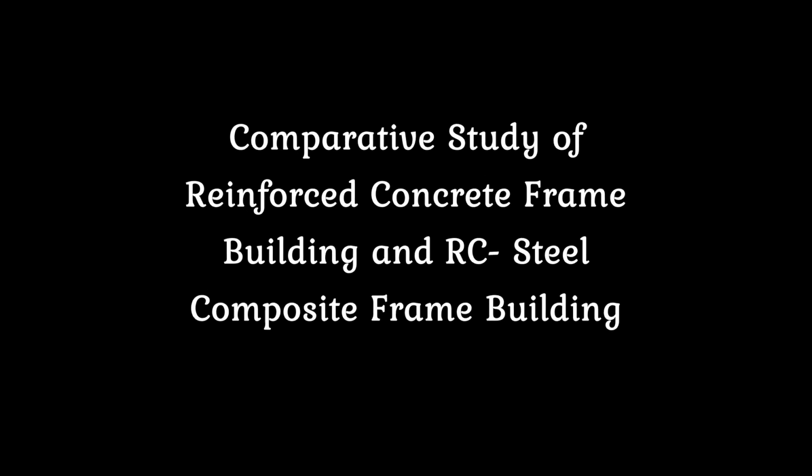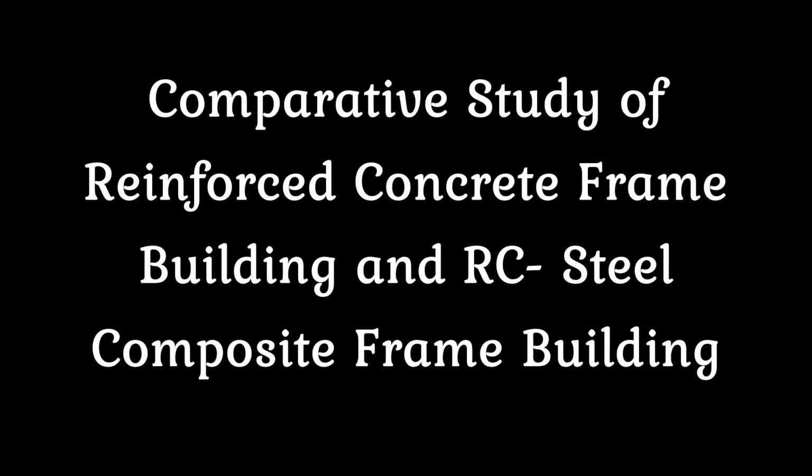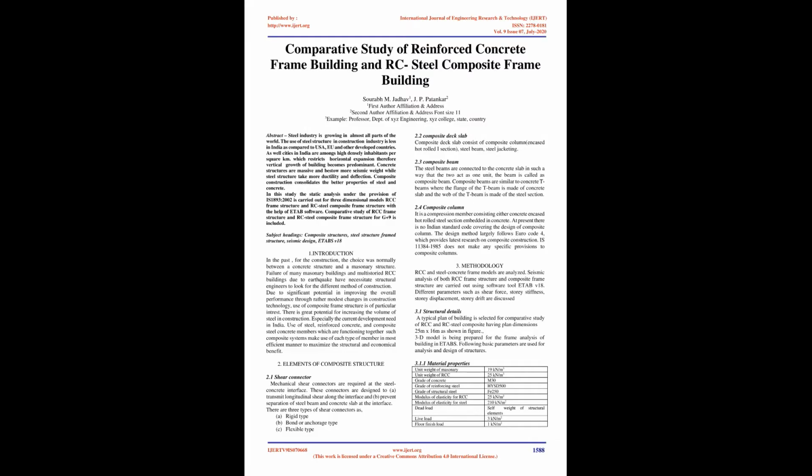Comparative study of reinforced concrete frame building and RC steel composite frame building. Abstract: The steel industry is growing in almost all parts of the world. The use of steel structure in the construction industry is less in India as compared to the USA, EU, and other developed countries. As well, cities in India are among the most densely inhabited per square kilometer, which restricts horizontal expansion, therefore vertical growth of buildings becomes predominant.